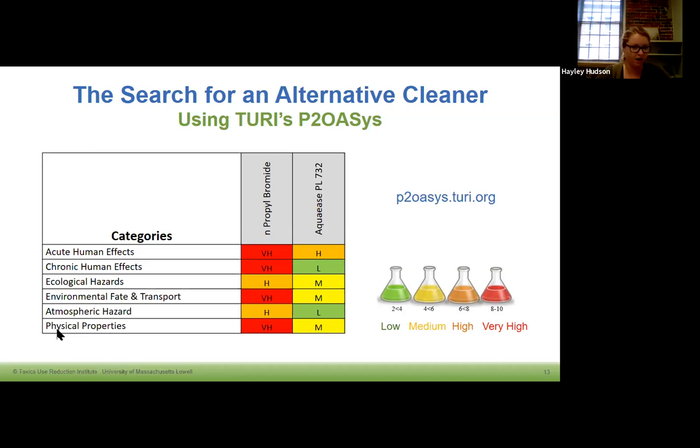As you can see, switching to AquaEase from NPB is a major improvement. NPB has very high categories as it's anticipated to cause cancer and other chronic health effects, such as reproductive and neurotoxicity. It's also a hazardous air pollutant and harmful for the environment and wildlife. AquaEase does not have any categories with very high concern. AquaEase is an alkaline aqueous phosphate-based cleaner, and the only hazard really associated with it is mild skin and eye irritation.